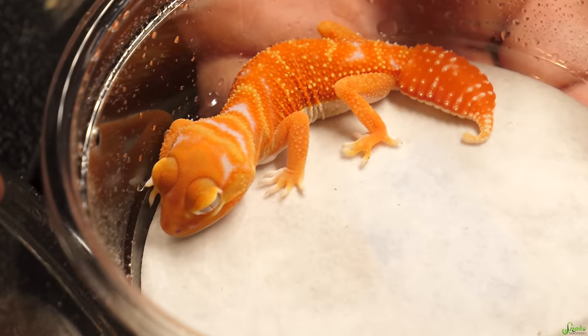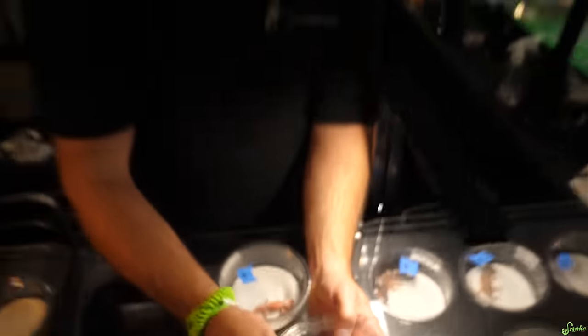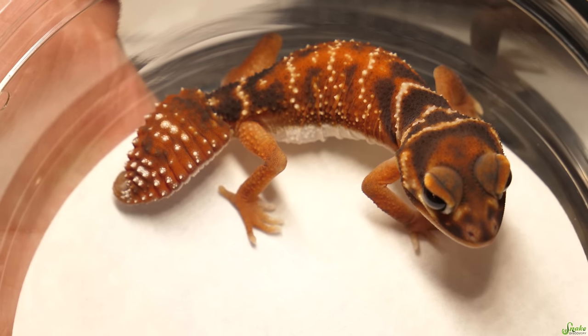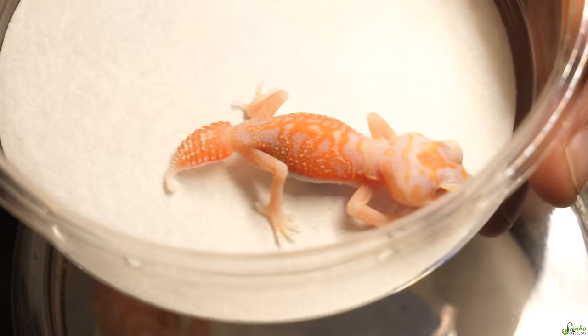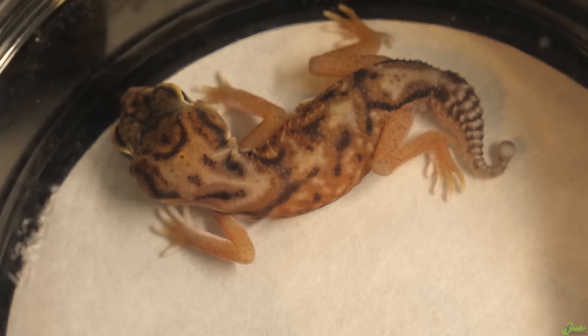Yeah, they look pretty docile too. Do people handle these? I wouldn't recommend handling them. They're more of a look and don't touch kind of guy. They're definitely arid species. They do appreciate a localized spot with some humidity and moisture, but they're desert dwellers.